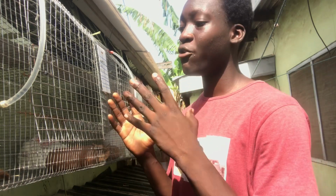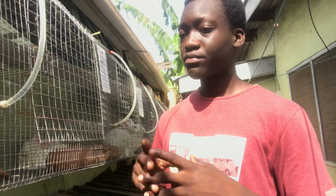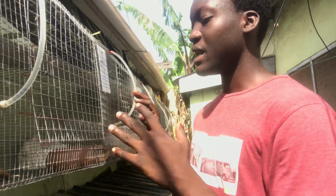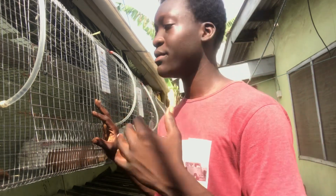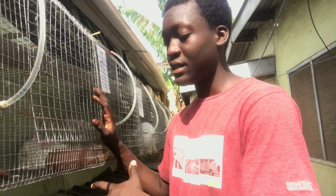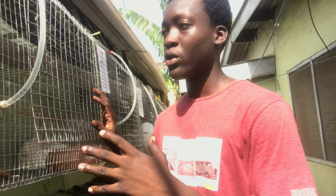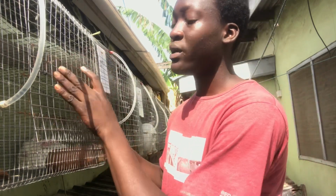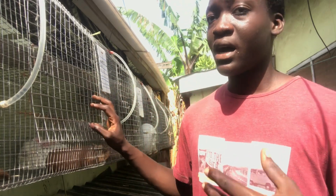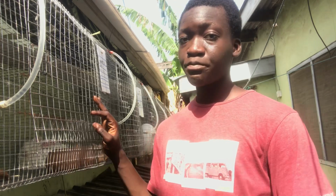How you can prevent this is by keeping the environment secure, and do not let your children come around the rabbits all the time. Make sure you are there before you let the kids come, or else they can open up the cage without you knowing, and the rabbits can fall out, which can cause the hindquarters to get paralyzed.